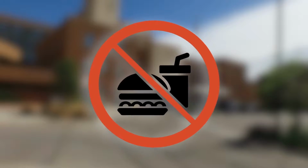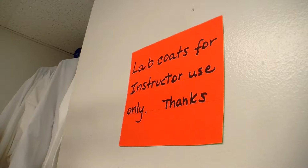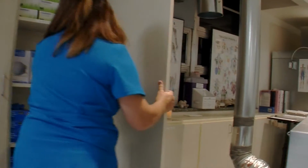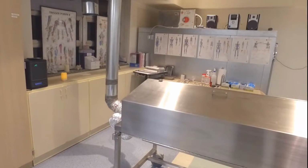No food, drinks, or tobacco in the lab. Do not touch anything unless you've been given permission or instruction. Leave the lab in order. If you moved it, return it to its original spot. Be courteous and respectful. This is a relatively small space. This should be a positive experience for everyone.